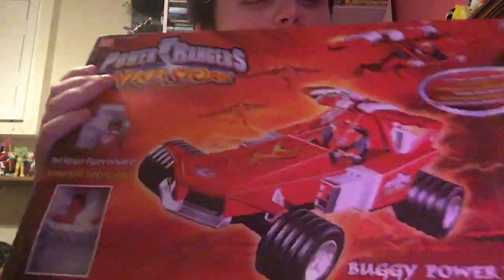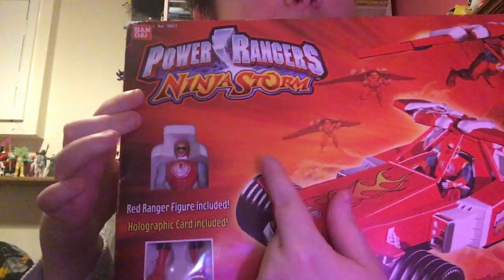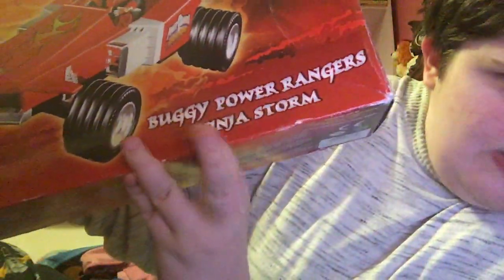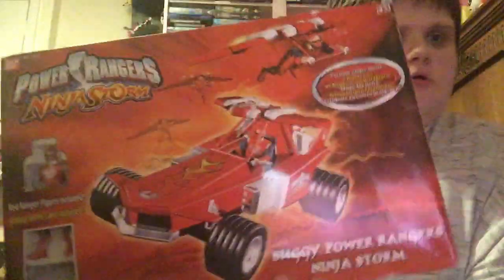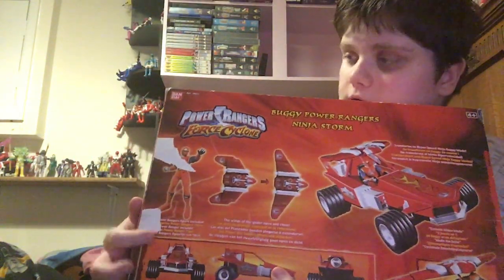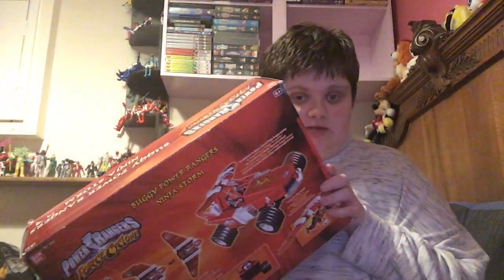This is what the box looks like. Red Ranger, it comes with the buggy and that on top. Power Rangers Ninja Storm up there. Bandai, which no longer has the rights to the toys. Buggy Power Rangers Ninja Storm. The side, here. The back, there's a bit of tear there. Even though it got torn, it hasn't really been used. The box can still get damaged anyway. And I have to check if all the pieces are there anyway.